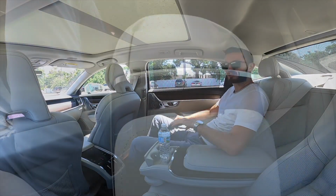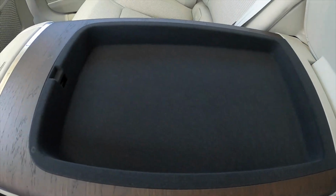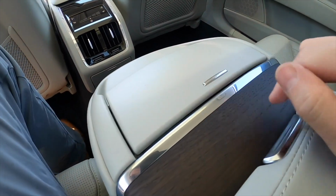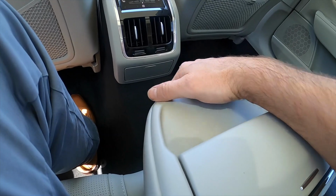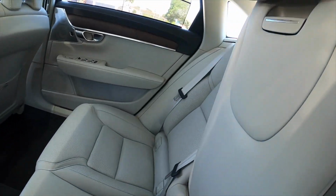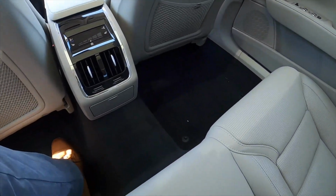We're also going to get the premium inserts for this armrest. Open up, you got some storage here, cup holders. I would say 32 ounces, not an issue as well. Your dual climate control settings, ventilated, heated seats. You have 2 USB-C ports and a 12 volt. So you're taken care of with charging, storage behind both of the front seats.